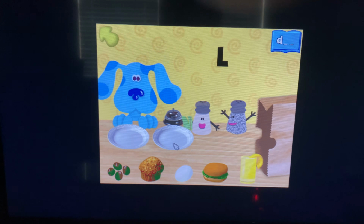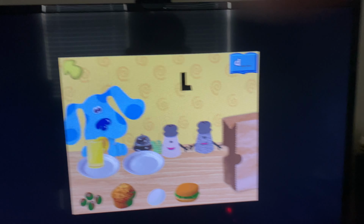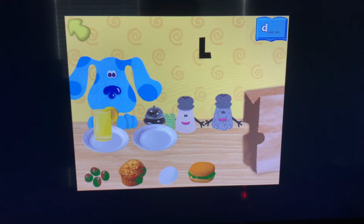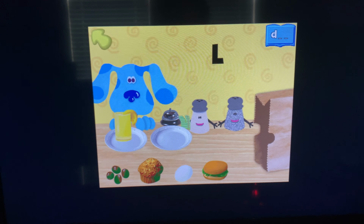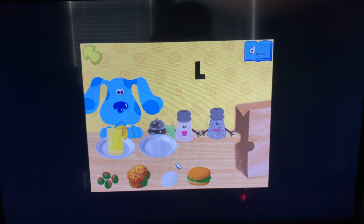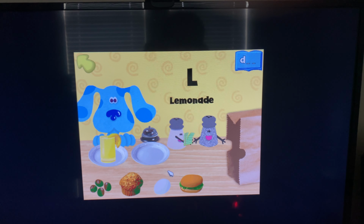Okay, listen closely. I am looking for a snack. Blue says thank you for all your help. Let's listen to the sounds. L. L. Lemonade. L. It's the snack we were looking for.